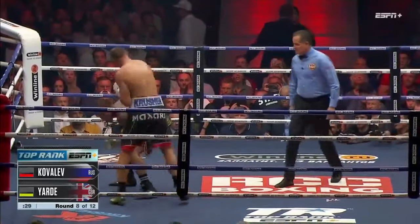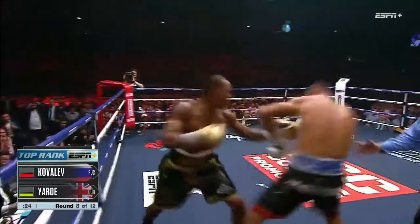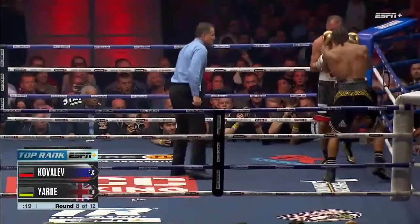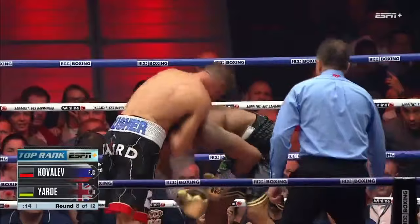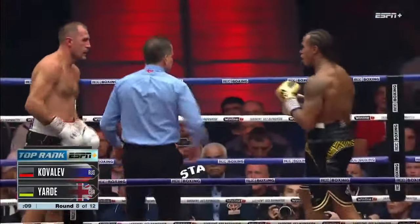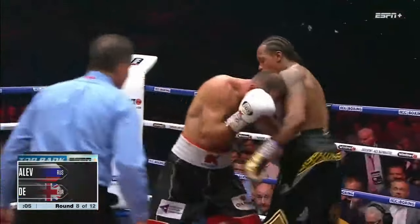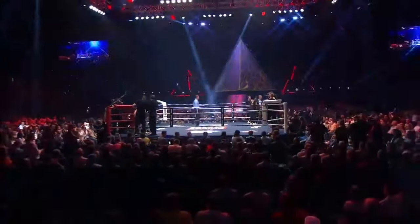This is boiled down to who wants it the most, who wants it more. Kovalev was stopped in the 7th round by Eleider Alvarez, stopped in the 8th round by Andre Ward, and here comes Yarde, pushing hard, and Kovalev looks like he's in trouble. This is a fight. Yarde's breathing deep as well, but Kovalev taking the round here in round number 8. Huge round for the young Lion, and here we see Egis Klimas, his manager, very concerned.